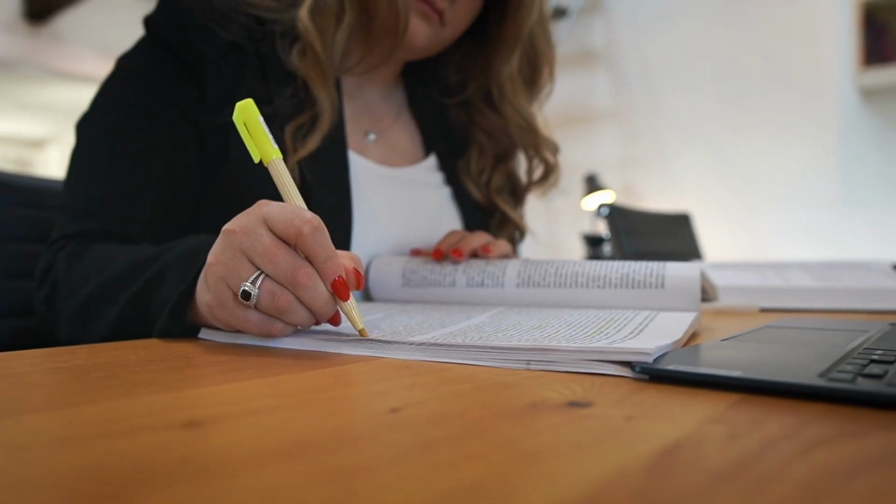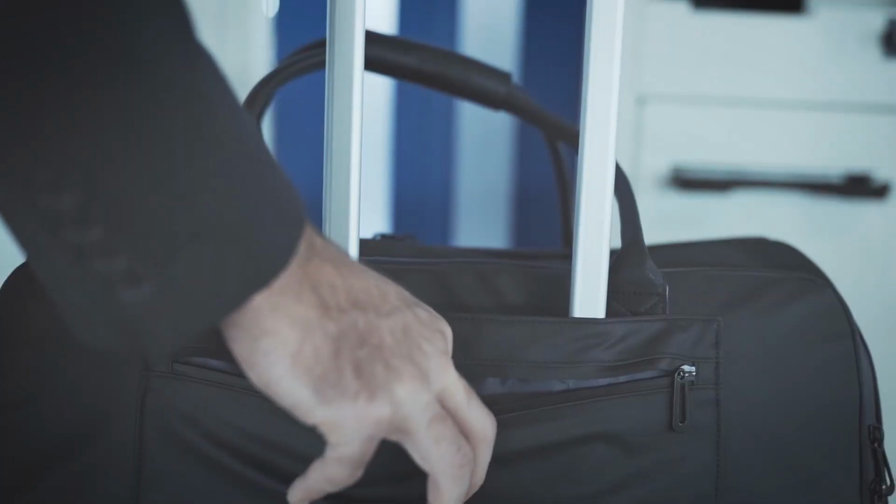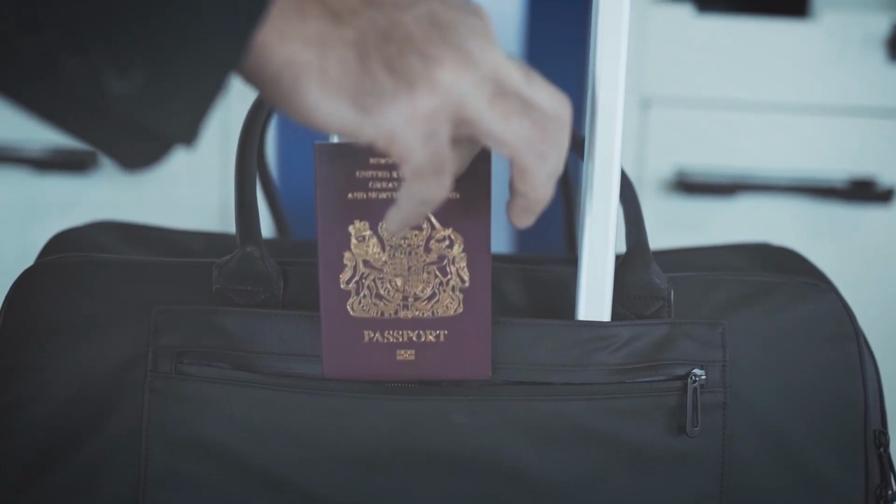Now that you understand all of that, a logical question is, what do you need to do after receiving an ITA? Now we're gathering all the documents to support your Express Entry score. Some documents do take more time, like police certificates, for instance. So depending on your situation, how many countries you have to request one from, you might want to start thinking about that. Other documents you're going to want to think about are updating documents that you previously had on file when you were preparing your Express Entry profile, additional pages of your passport, stamps, visas.